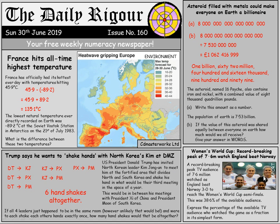Okay, so unfortunately Scotland's ladies were knocked out of the first stage, but England's ladies are doing very well just now, and good luck to them in their next match against the USA. And when they beat Norway 3-0, they had a 38.6% share of the TV audience available. So we have to express this percentage as a fraction in its simplest form. Well, 38.6% means 38.6 out of 100.